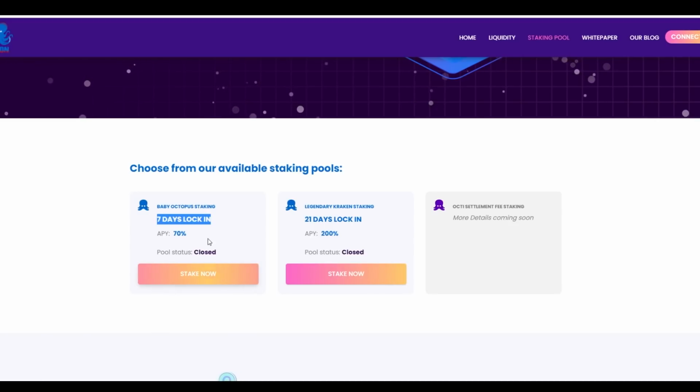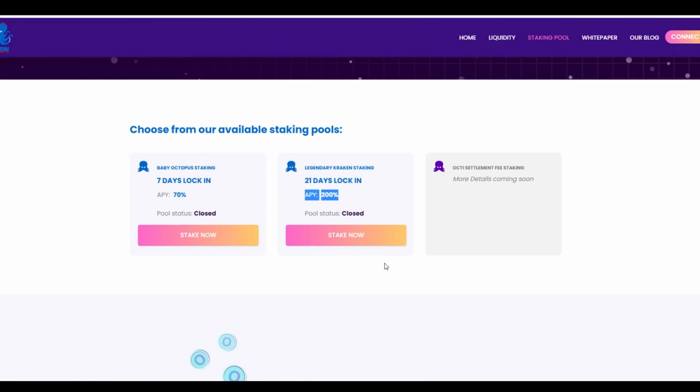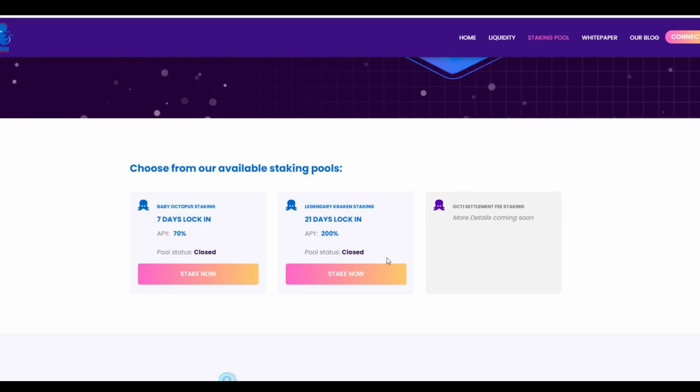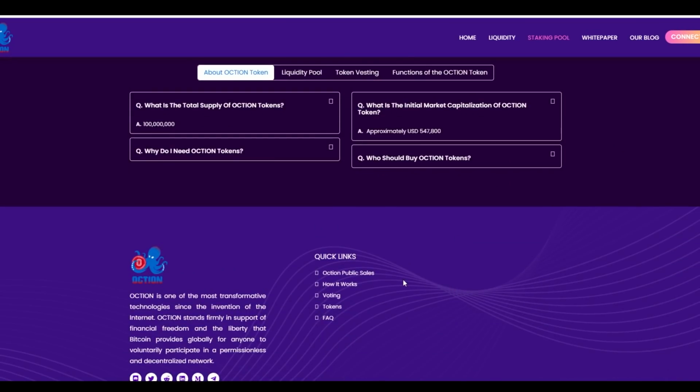So this one, this baby octopus staking, it's locked in for 7 days and the APY is 70%. But this one where you lock in for 21 days, your APY is 200%. So again, if you really believe in this project in the long term, 21 days isn't so bad. So why not do it? You'd only get the benefit of it, because if you're planning to hold anyways, that's good. Cool. So again, a bunch of other things.